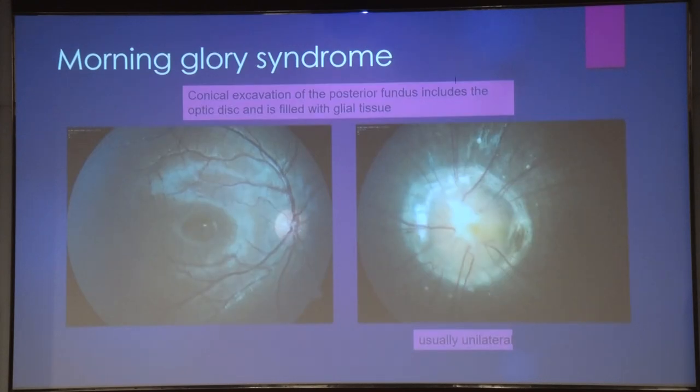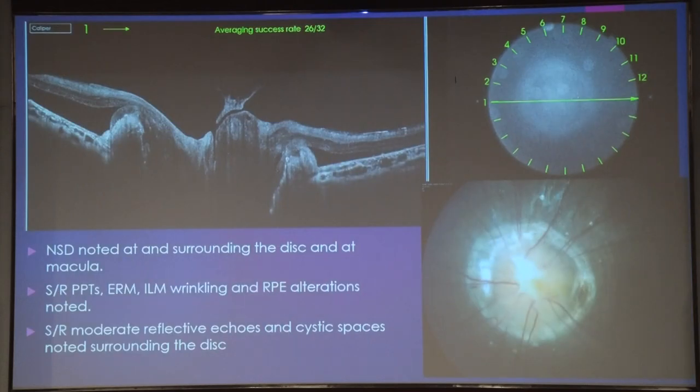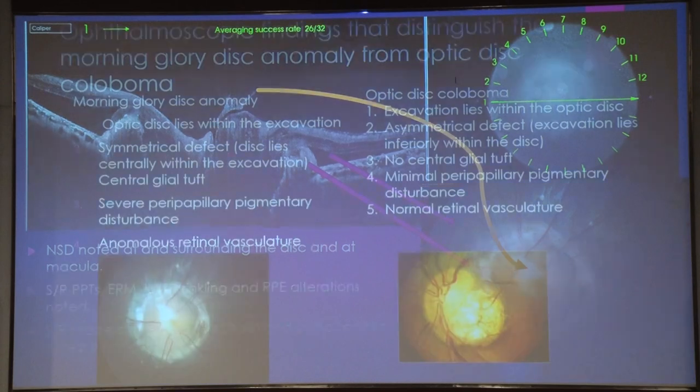Coming to the morning glory syndrome, this shows a conical excavation of the posterior fundus, including the optic disc, and is filled with glial tissue, and it's usually unilateral. In this OCT, we can see that neurosensory detachment can be noted at and surrounding the disc and at the macula. Subretinal precipitates, ERM and ILM wrinkling, and RPE alterations are noted. Subretinal moderate reflective echoes and cystic spaces can be seen surrounding the disc. And here we can see the tuft of glial tissue at the center.